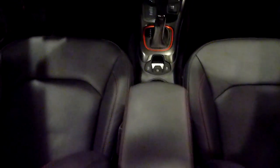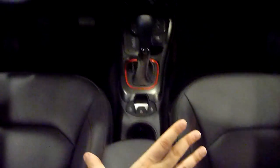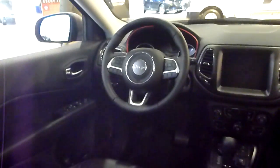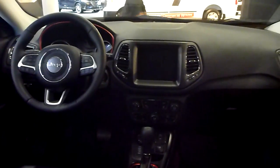One great thing though is that the seats are very close together. They are maybe 10 inches apart. Yeah, make that 8 inches apart. The seats are very close together, like a sports car. The Jeep Compass is slightly smaller than the Ford Escape, and with discounts it costs slightly less than the Ford Escape.